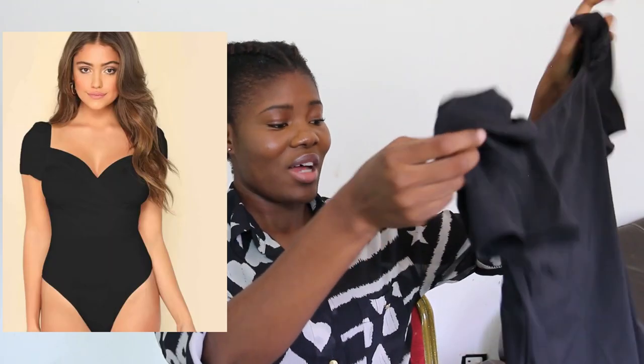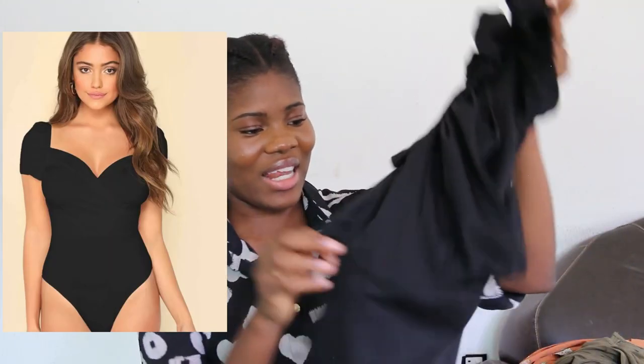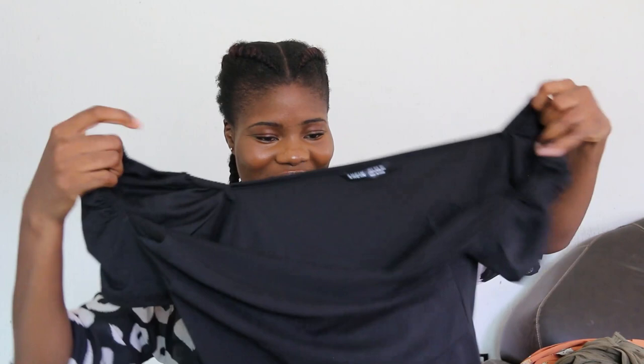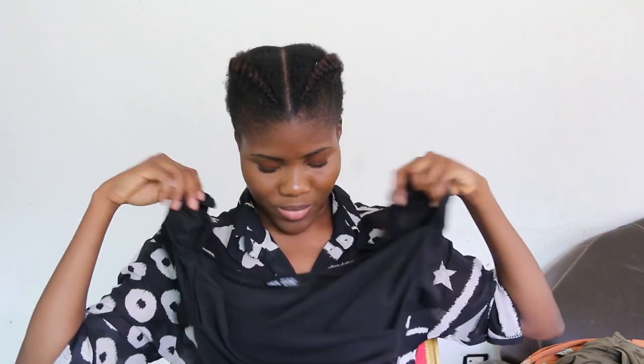I can't remember. But this is really nice. I like it. But I cannot just remember putting this one on. But yeah, it's black too. If you buy something, you have to just keep it safe. What size did I get? I got small. I just hope the neck is not white.